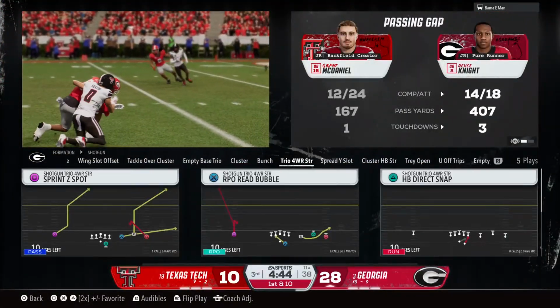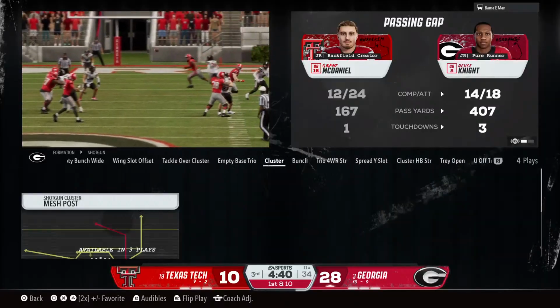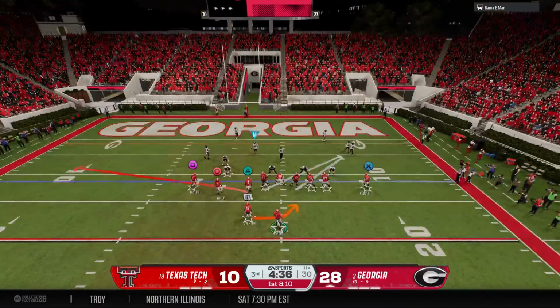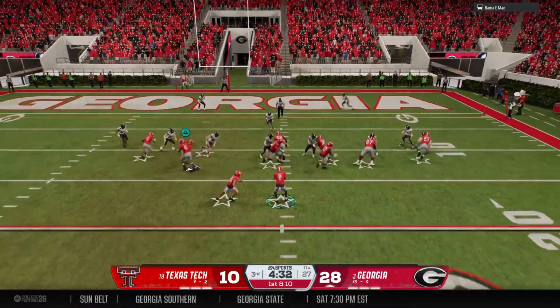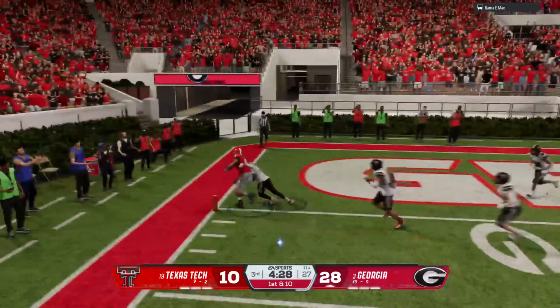Needs you some of that. And with that completion, now he's over 400 yards on the day. That's a really, really good game for this quarterback. He's been almost flawless. Georgia coming out with a fresh set of downs. Grab behind the line. It's over.